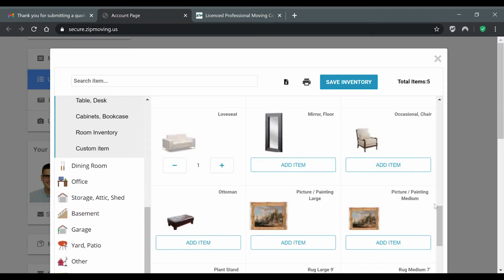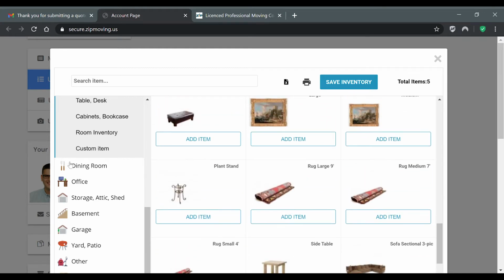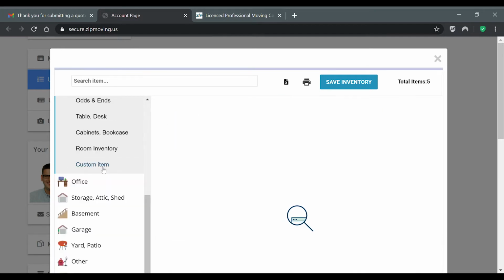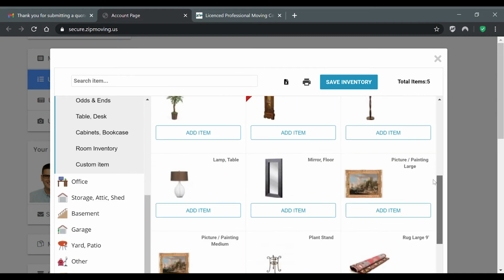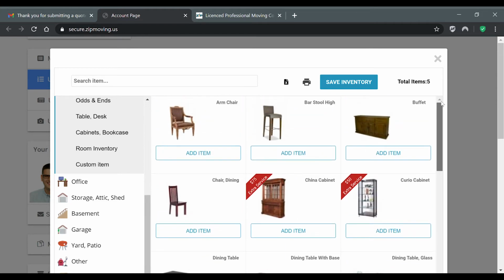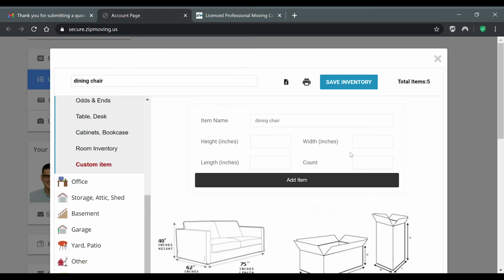So there's pretty much everything you can possibly have in your home. You have office, dining room, storage, basement. So next we'll click into the dining room, perfect, and here is everything that you could possibly have in your dining room. If you cannot find something, you can always type it in the search bar. I can put in dining chair just to show you.